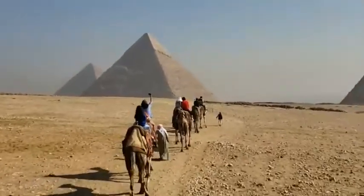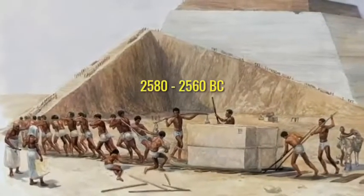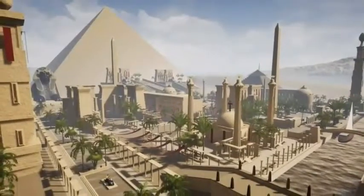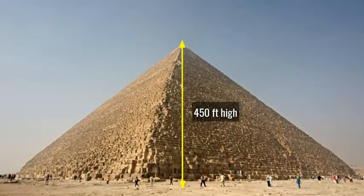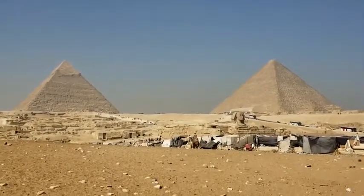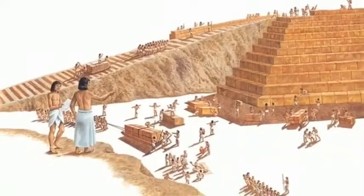The Great Pyramid was built during the 4th dynasty between 2580 and 2560 BC, during the reign of Pharaoh Khufu, who ruled the ancient civilization for decades. The pyramid, which is 450 feet high and 750 feet wide, is known as one of the 7 wonders of the ancient world. It is estimated to have taken tens of thousands of workers up to 20 years to build.